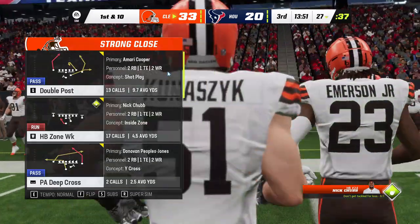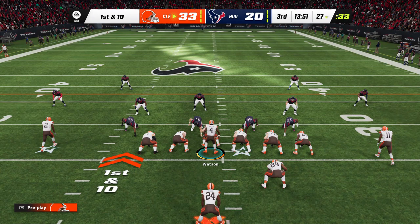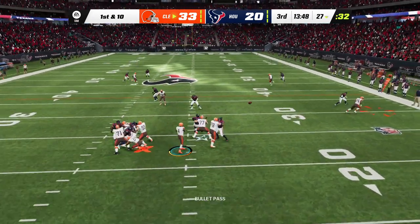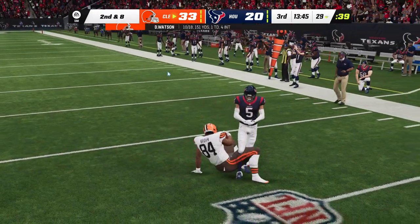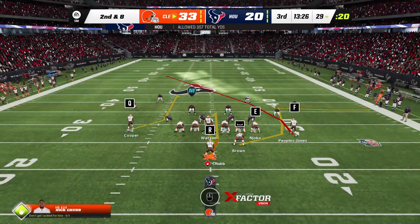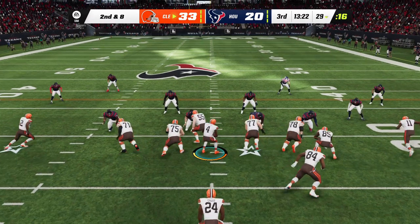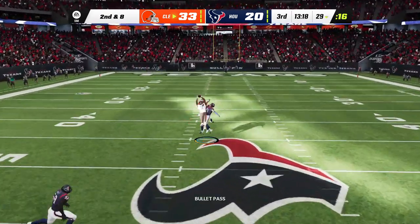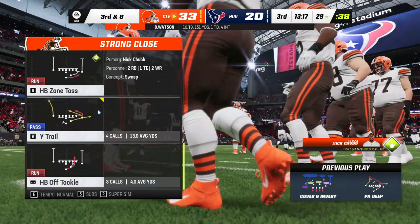And it will be first and 10 as they take over. Watson and the Browns now with a first and 10 at their own 27. Here's a throw, complete to the right side to start things out. 2 yards on the pickup there, and it'll be second down. Now a play fake, and it's Watson. It's incomplete. Took a shot, couldn't connect.